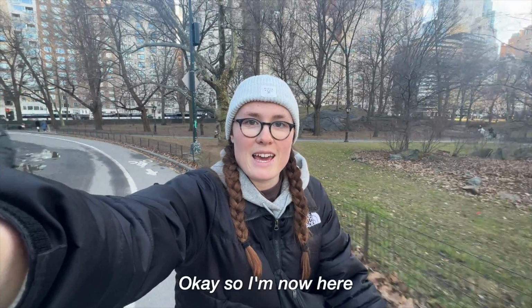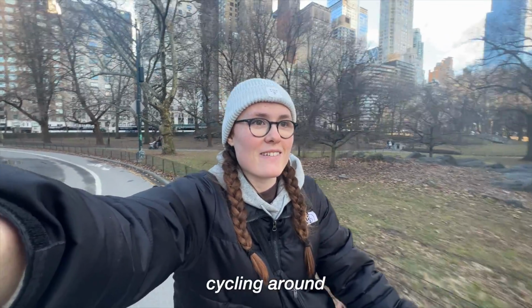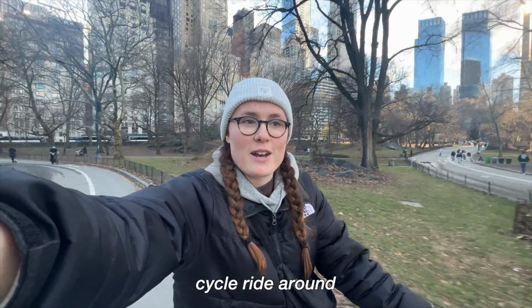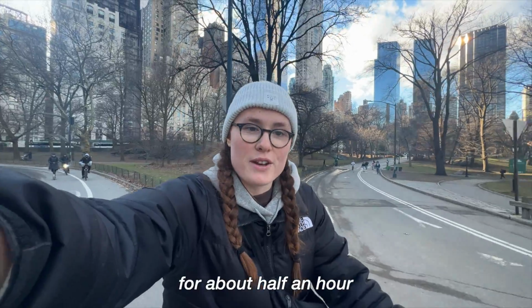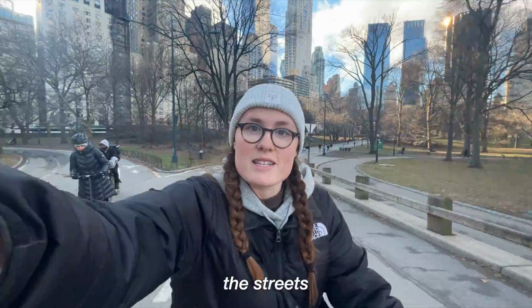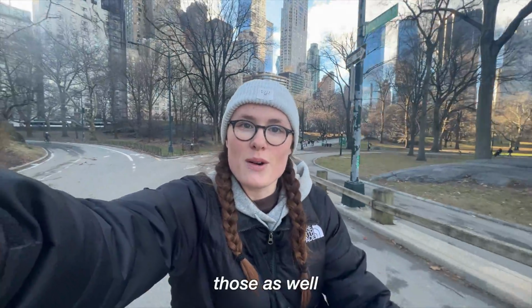Okay, so I'm now here in Central Park, cycling around. It's pretty quiet, so it's a nice little cycle ride around. I'm gonna probably cycle around for about half an hour, explore some more of Central Park that I haven't seen yet, and then head into the streets and have a little cycle through those as well.